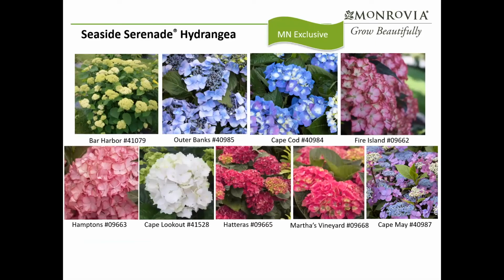So Newport isn't the only Seaside Serenade hydrangea in the collection. This is kind of the scope of what else is there. I won't go through everything in detail, but just for an example, Fire Island, Cape Lookout, Hatteras, Martha's Vineyard, those are all going to be tetraploid. So all of those great features, the thick stem, the leathery flower, all are going to be on those as well. We have Cape May, which is a really cool hydrangea serrata variety. Serratas are really interesting. They're a subset genus of Macrophylla. Every single serrata hydrangea comes from one side of Mount Fuji in Japan.